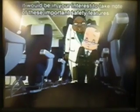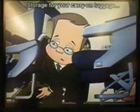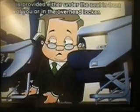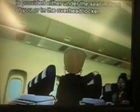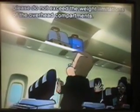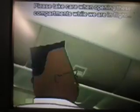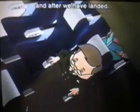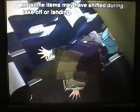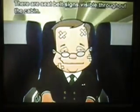Traveler, it would be in your interest to take note of these important safety features. Storage for your carry-on luggage is provided either under the seat in front of you or in the overhead locker. For your own safety and that of the passengers around you, please do not exceed the weight limitations of the overhead compartments. Please take care when opening these compartments after we have landed, as some items may have shifted during takeoff or landing.